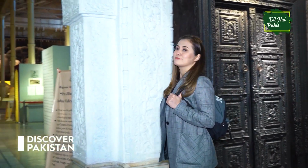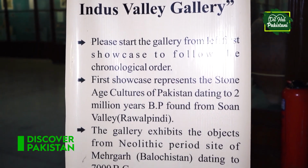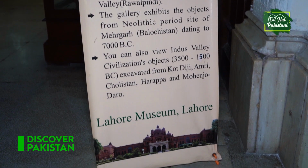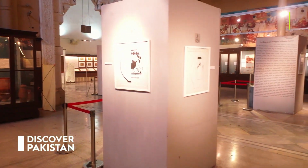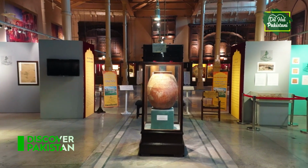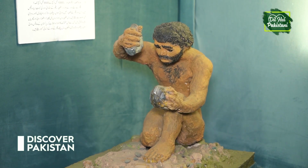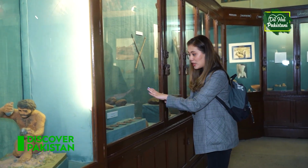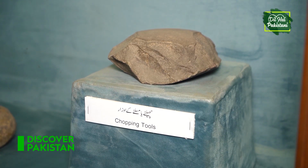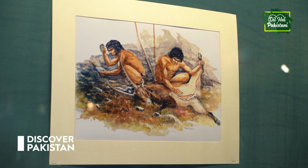As per the museum's direction, we will continue our tour from the prehistoric and Indus Valley Gallery. Right now I'm in the prehistoric part of the museum, and this part belongs to the Stone Age and prehistoric period. See how beautiful they are, and there are some other detailed things here as well. We have some other stones, and these are used for chopping. They were using these kinds of stones to chop something, and these are from Soan Valley, which was located in the Rawalpindi region.